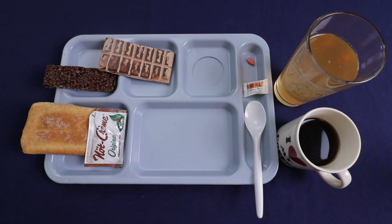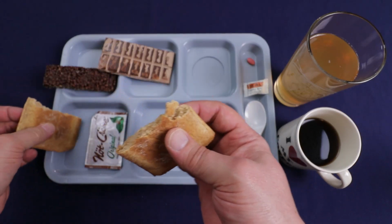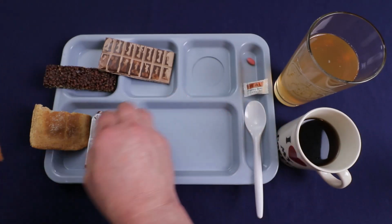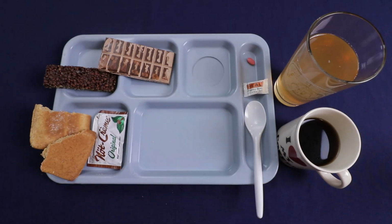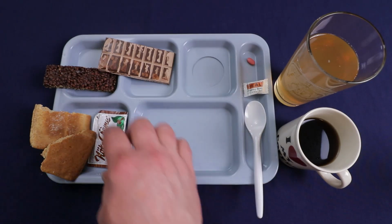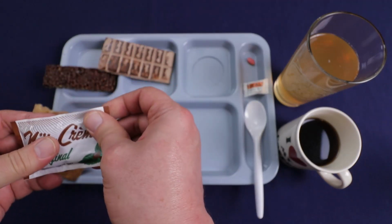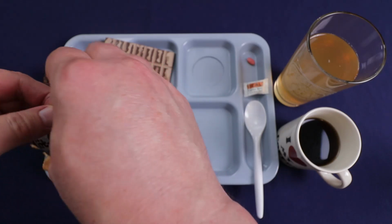Okay, up first, let's check out our bread. Try a little piece of it. Nope. A little bit dry. Okay, this is the one that I think tastes a little bit okay. I guess it's the other one. What is it? The multi-grain snack bread or something like that? I think that's the one I don't like.